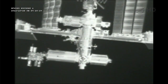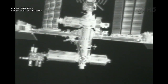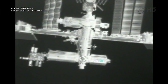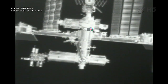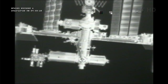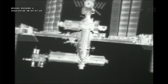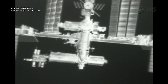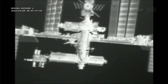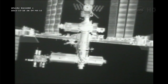Right on top of Harmony is the U.S. laboratory Destiny. Just out of view is the Unity node that connects the Quest airlock, which you can sort of see at the top right-hand side. Over to the left is the Tranquility node with the cupola. The crew is inside that portion looking down at Dragon as it backs away. And the entire 357-foot-long truss structure stretching from left to right there with the solar panels beginning to emerge.